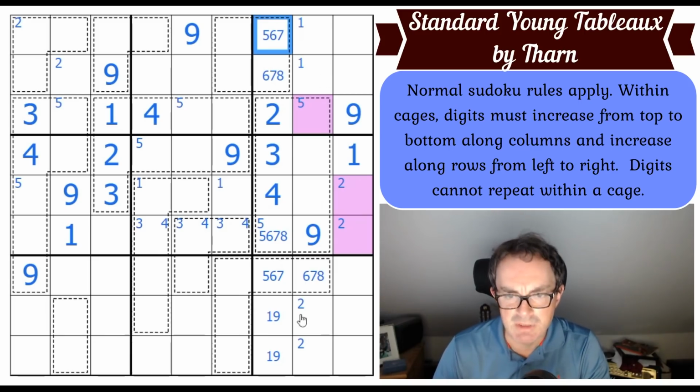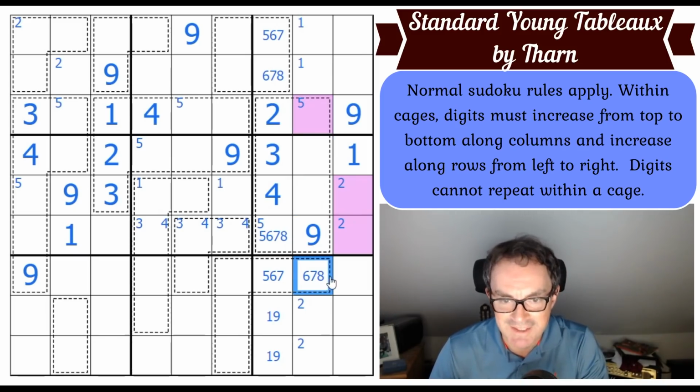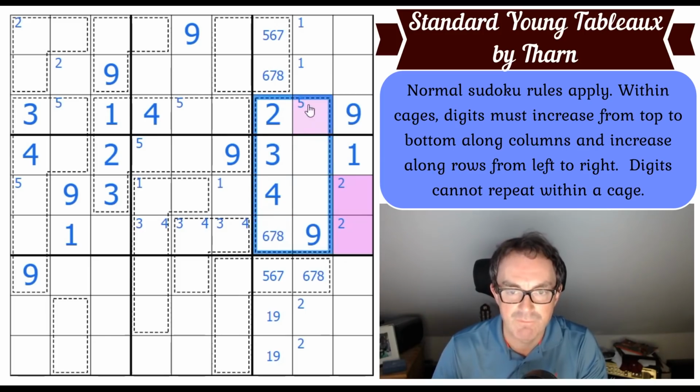Oh, we can do a cheeky bit of logic though. This square can't be 5, because if that's 5, what are we going to put in those 3 squares? And the answer is 6, 7 and 8, which will break that square. So that's a bit cheeky. We can get rid of 5 from here, and now we ask the question where 5 goes, and it can only go there.